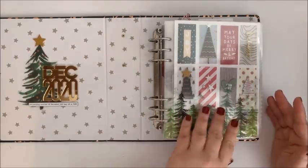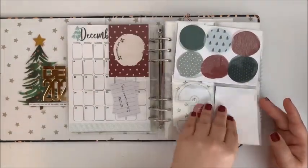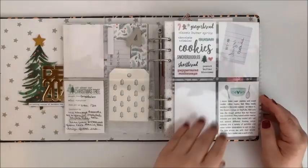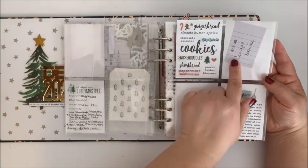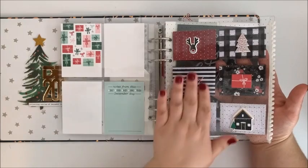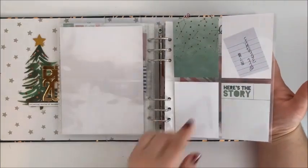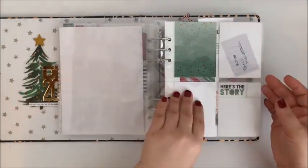I thought I would do a quick flip through just to show you some of my foundation pages. Throughout, you're going to see a little paper I slipped in of what story I want to share for each day. For example, on December 5th, we baked sugar cookies. This is day 6. I have a process video of doing that interactive page. December 7th, we went to Blue Mountain. It's a ski resort, and I have a lot of pictures for that event.